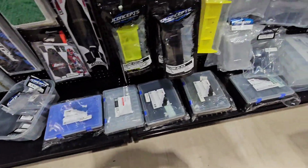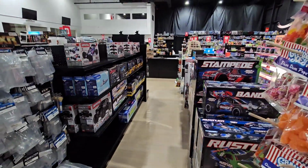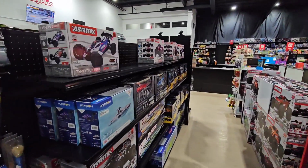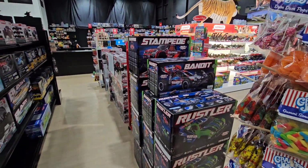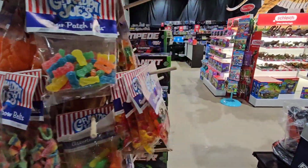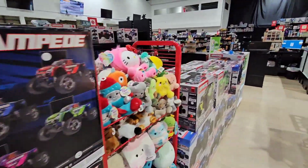Got some more bins. I got even more bins coming in the next order that I found. And then what I like about this is here in the center we have your budget RC. So the smaller stuff, that's all about $150 or less. And then you've got your about $200 cars. So your Arma Boosts, your Arma Megas, your Traxxas Bandit, Stampede, Rustler, the best-selling cars pretty much of all time.